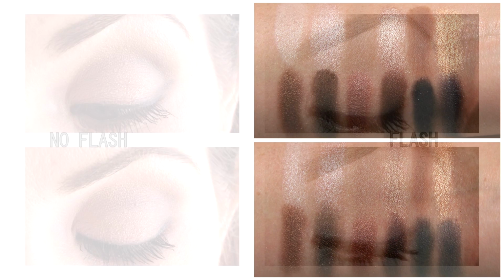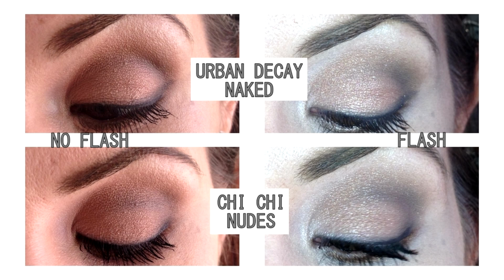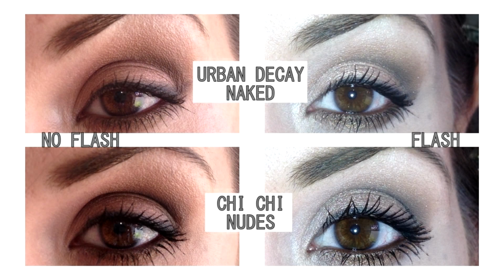And I also did the exact same look. I copied a Makeup by Tiffany D tutorial with the Naked palette that she did a little while ago, and I used the exact same brushes, exact same primer, exact same products, except for the eyeshadow palette. So I'll post pictures as well of that so that you can see how it compares on the eye as well.